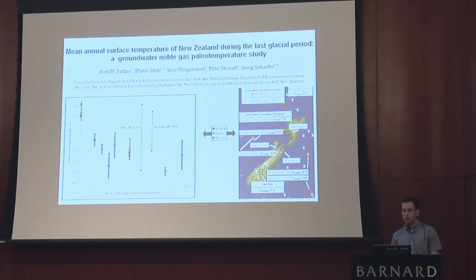Because the Southern Hemisphere and Southern Ocean are really important for understanding the drivers of major climate change for glacials, it's important to better constrain the degree of cooling as a function of latitude in the Southern Hemisphere, and hopefully my results will help us to better understand, to an extent, glacial-interglacial climate dynamics.